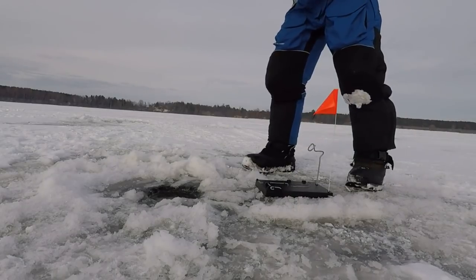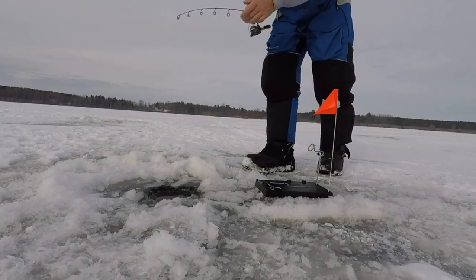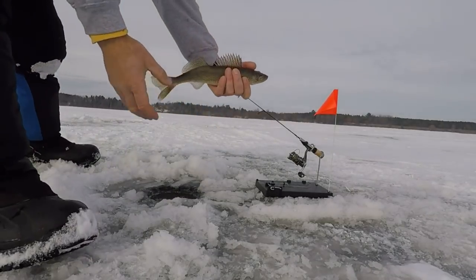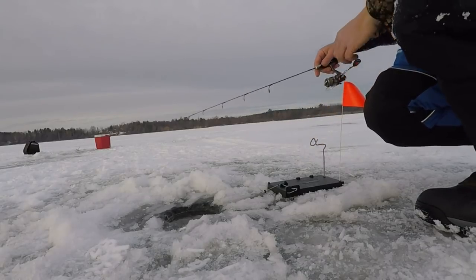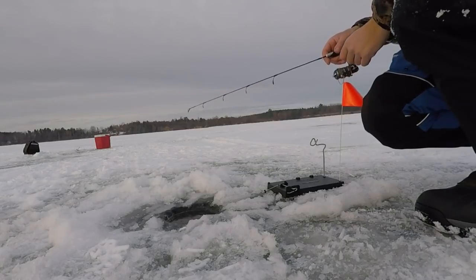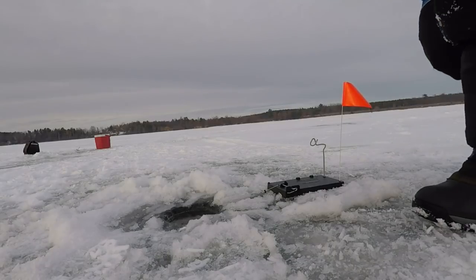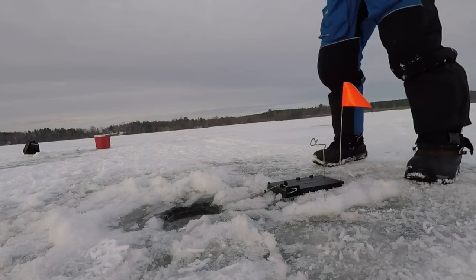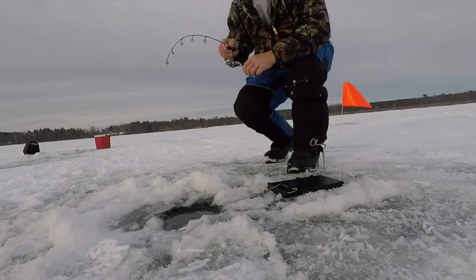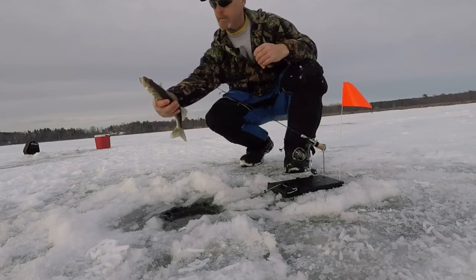Something there. I don't feel real big though. Not one of them slots. There's a walleye. Little walleye. Something. Pretty good. About the middle set of walleye. About 14 inches.